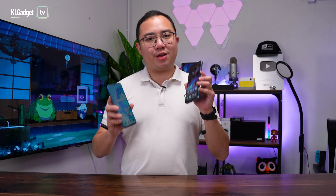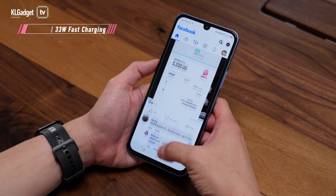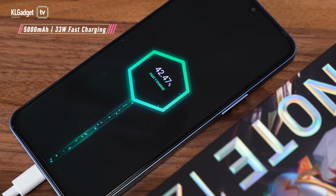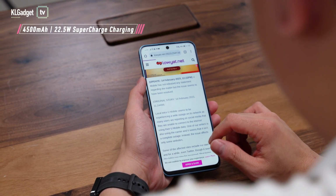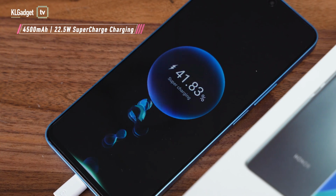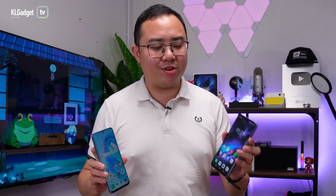When it comes to battery life, this is where the Infinix Note 12 2023 is superior over the Honor X8a, because it is fitted with a 5000 mAh battery that can support fast charging speeds up to 33 watts, whereas the Honor X8a has a smaller 4500 mAh battery that only supports 22.5 watts of fast charging. I mean, they might get charged around the same time, but the Note 12 2023 definitely has the advantage of a slightly longer battery life.